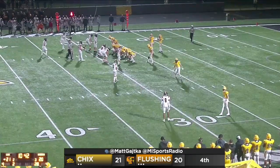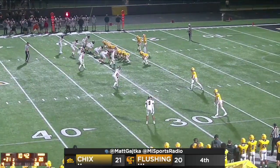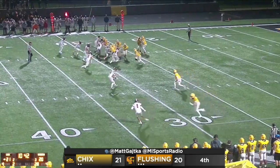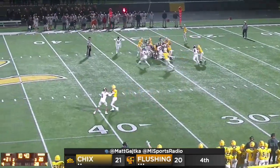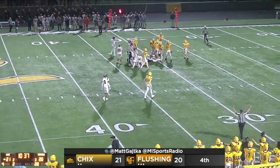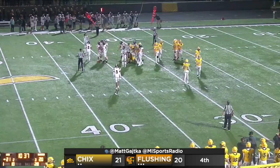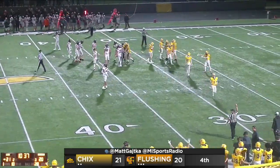Drenick and Walcott in the backfield. 3 receivers to the near side. Well, make it 2 plus the H-back. Hand off to Walcott. Makes the cut. Has the 1st down. Good blocking up front, and it's a gain of 4 on 4th and 2 for Walcott. Fresh set of downs for the Chix.